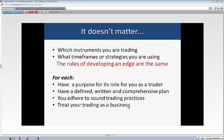And really, the problem is that people aren't following. People aren't being disciplined. People aren't being comprehensive in what they're doing to give the system a chance to give them the results it can. And that's, again, something we see time and time again. And obviously, for each of these, you adhere to sound trading practice and treat your trading as a business. And we may talk about that later if we get time.